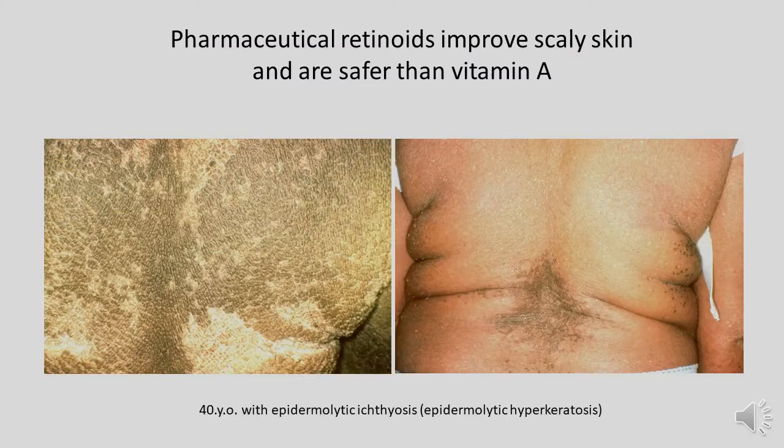So along with my dermatology mentor, Joe McGuire, we started seeing patients in 1977 for part of that multi-center trial of Accutane for ichthyosis. And very quickly, we saw some pretty dramatic results. This is a young man with lamellar ichthyosis and an adult who has epidermolytic ichthyosis. And for virtually all these people, there was rapid removal of scale.